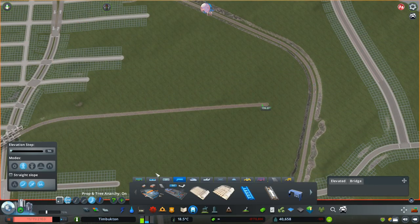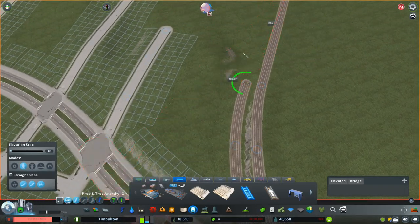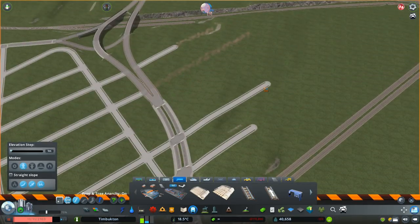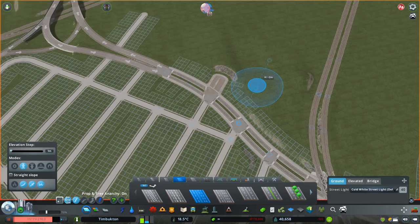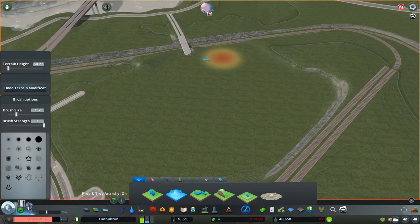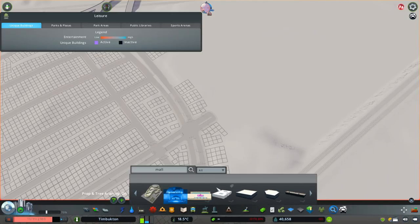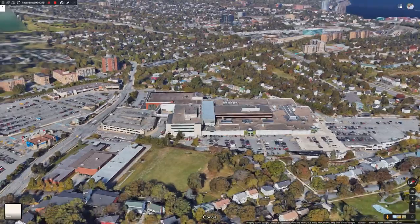And again, with the whole inspired by Halifax thing, the Halifax Shopping Center is probably one of the biggest malls in Eastern Canada, and it's pretty close to downtown. I'm not really sure when it was built. I haven't researched that far into it, but I do know that it is quite old. Well, not old. I'm guessing it was built in the 70s or 80s. The way it's built is kind of cool because it's sort of meshed and compacted into this residential area, and it doesn't take up a lot of room as you might think a large mall would.